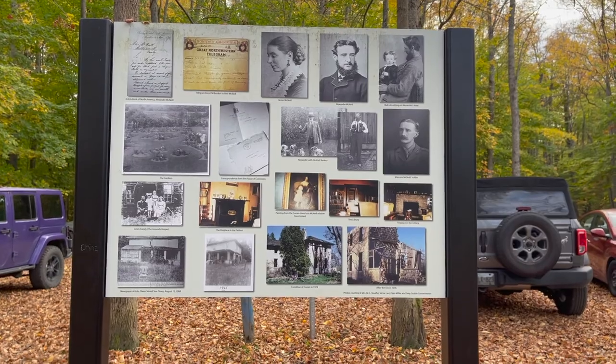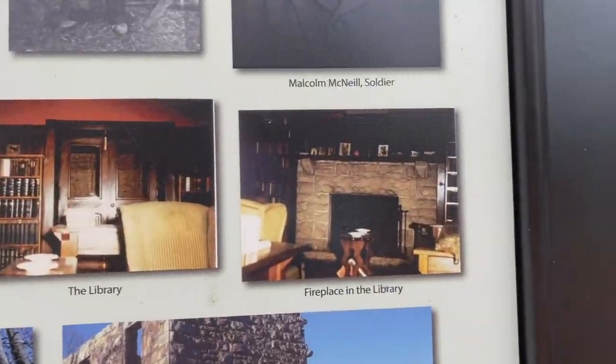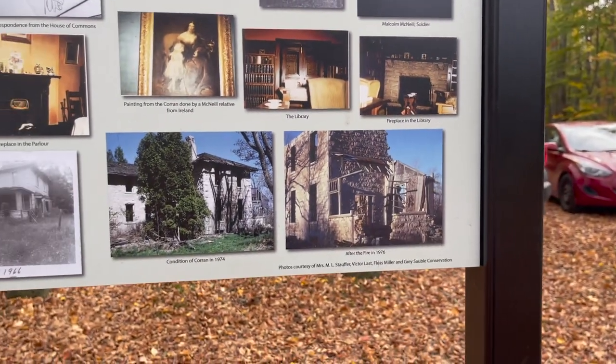Were nice and furnished and looked nice. The library, the fireplace in the library.